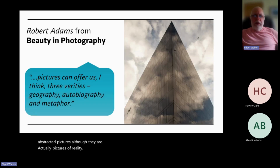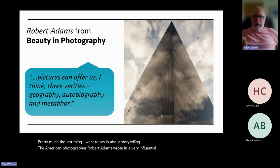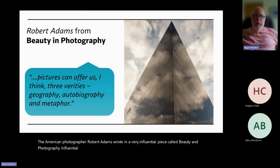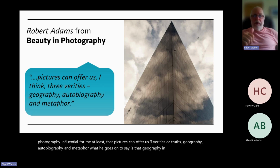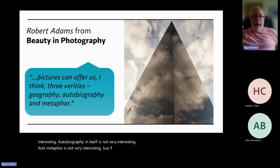Pretty much the last thing I want to say is about storytelling. The American photographer Robert Adams wrote in a very influential piece called Beauty in Photography, influential for me at least, that pictures can offer us three verities or truths: geography, autobiography, and metaphor. What he goes on to say is that geography in itself is not very interesting, autobiography in itself is not very interesting, and metaphor is not very interesting. But if you put those things together, they become much more.